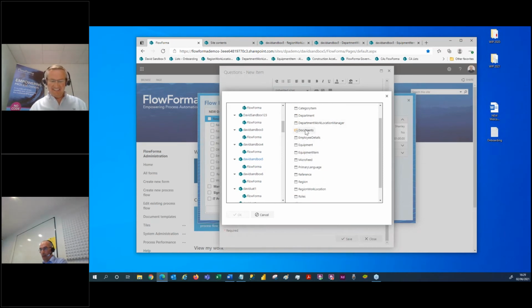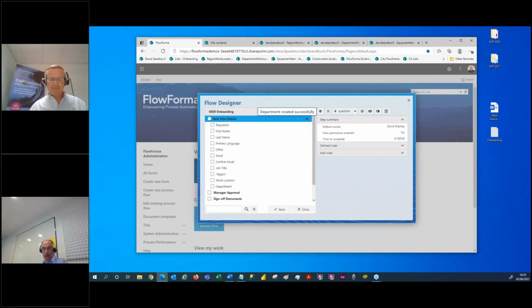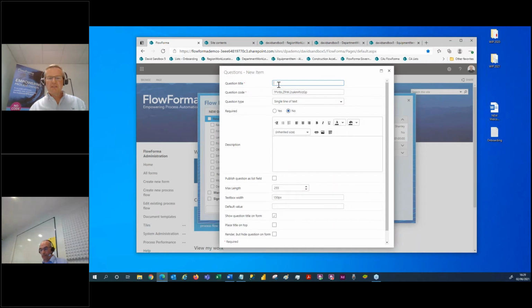And we're going to go to department here for this one. And the last one we're going to have here is a manager. Second last, I should say. So the manager is going to be person or group, SharePoint user. So we want to be able to assign the second step to this individual here.